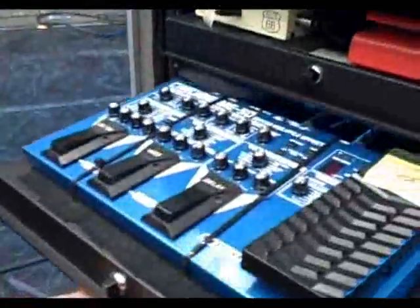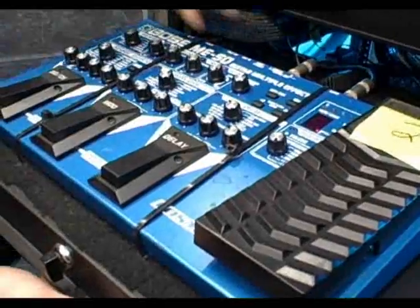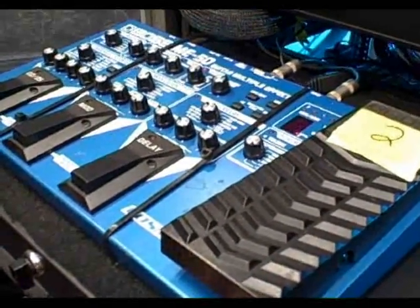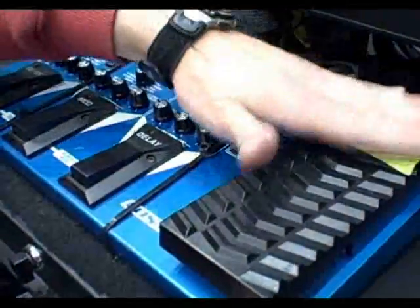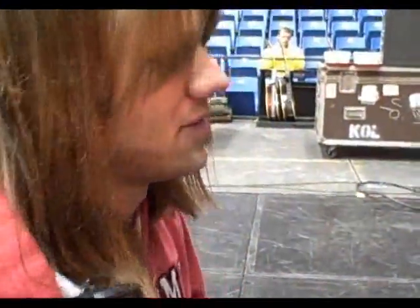And then the ME50, it's supposed to have 50 multi-effects. So, I don't know. He uses this a lot. This is a big key. Had a little bit of trouble with it last night. We got through it. What was the trouble? Cable went bad. It was nothing big. Does he use all 50 effects? No, I don't think we've got all 50. We're on like 48.